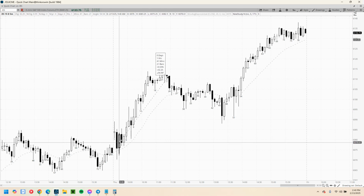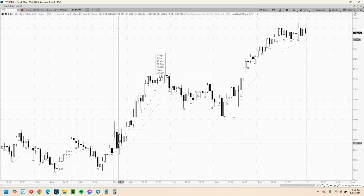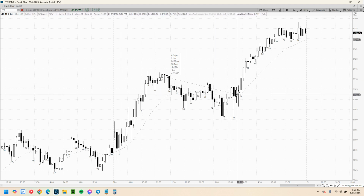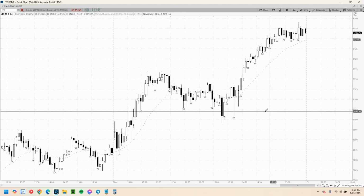So bar 23 to bar 3. How many bars is that? Sorry, that's roughly 21 bars. So 42 sideways bars. We got less than that today, but we started to break out around bar 32. Even if you bought the 4-bar micro channel, you did a good job.